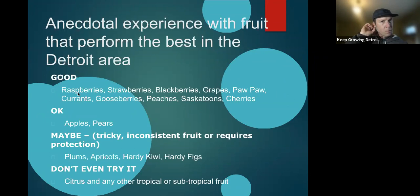Here is my kind of anecdotal experience with fruit that performs the best in our area. These are the things that I have had personal experience with, or know gardeners and growers who have had good success with. All of the small fruits, including gooseberries and Saskatoon, some of the more unusual stuff, go really well. Pawpaws, we'll talk a little bit more about those later, but I have some in my yard. They're doing great. Cherries do really well. Peaches do really well.